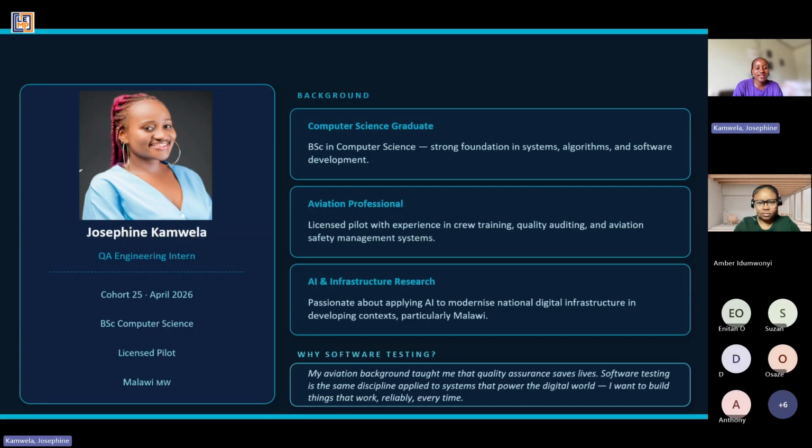I am from Malawi and a current engineering intern for the cohort from April. I have my bachelor's in computer science. I am also a licensed pilot. So as you can see, I graduated in computer science, and I also have a profession in aviation. I did AI and infrastructure research. That's something I would say is my motivating factor for my future plans for my PhD.